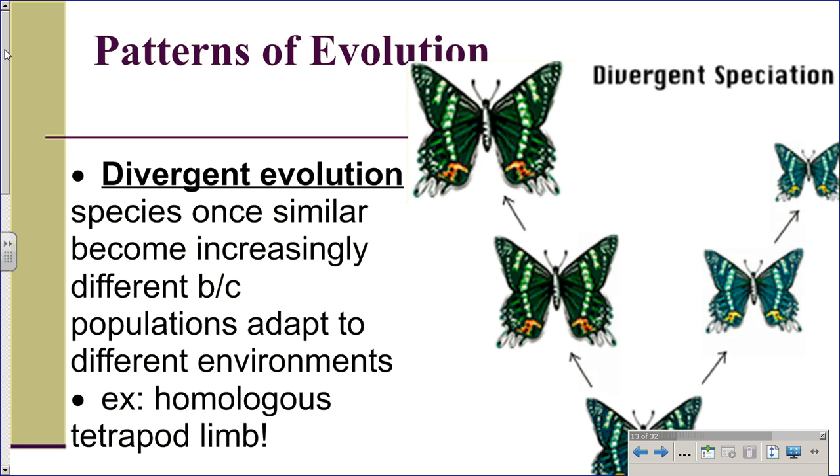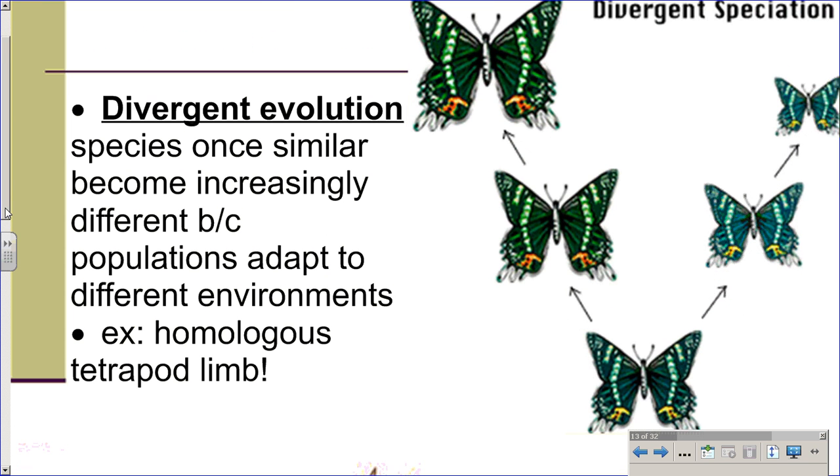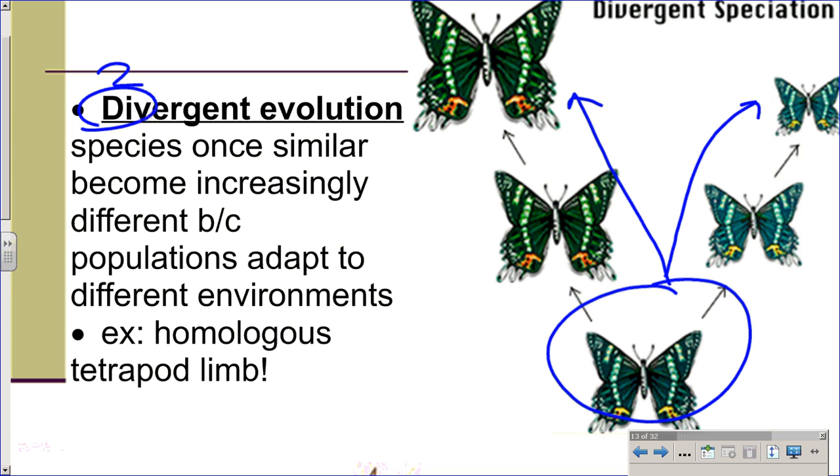Okay, next type of way that species have formed. We did geographic isolation, we did adaptive radiation, now we've got divergent and then convergent evolution. And these kind of sound like they mean what they sound like. What does diverge mean? Think two, separate. Diverge means you go like a fork in a road. You have 2 different paths you can take. And that's exactly what's happening. So looking at my butterfly here, this one common species, and then they form into 2 separate species over time. The reason they evolve into 2 different species though is because there are 2 different environments, so they are adapting to different environments.